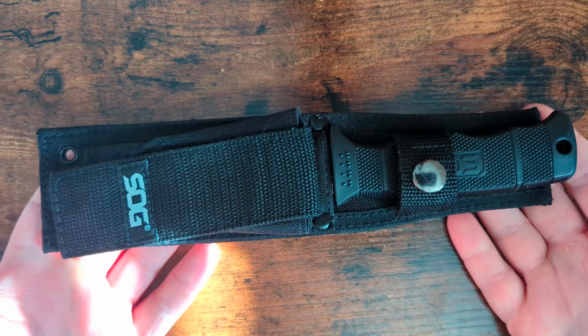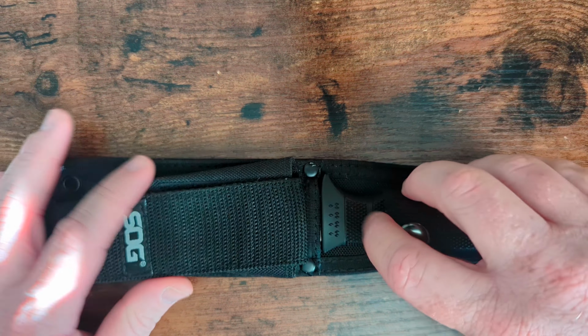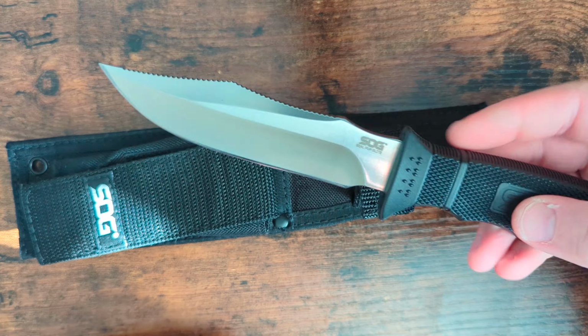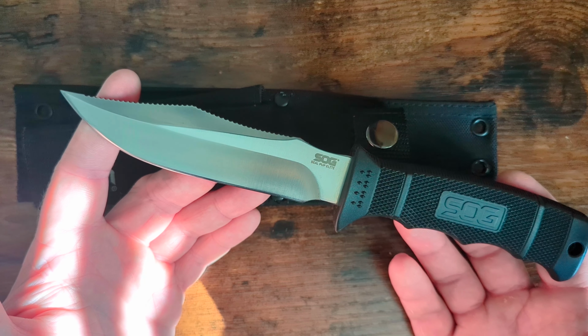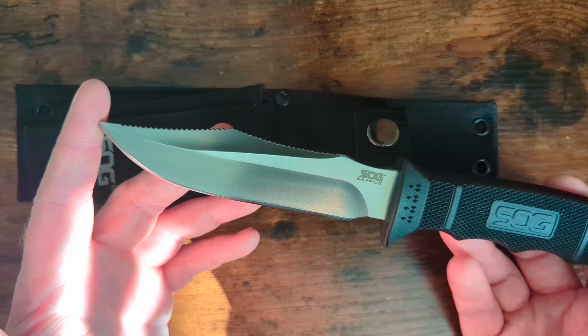All right. First up here, we got a SOG Seal Pup. This is a Seal Pup Elite. The Seal Pup is a little bit different than this, and it'll have partial serrations. This is one with a satin finish. You'll mostly find coated versions available today. So SOG Seal Pup Elite or Seal Pup.